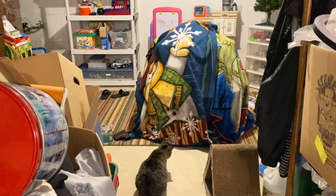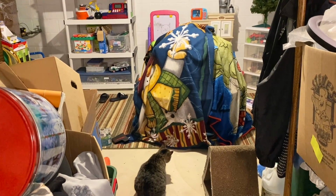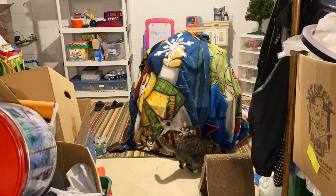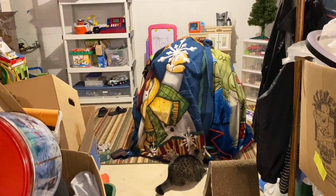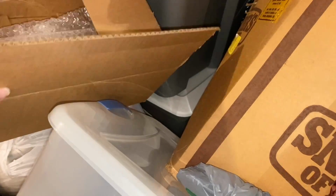And I had to share this little sweet scene of my boys and Pepper playing down here in the basement, because this is my why. This is why I'm taking the next step to decluttering down here. And because we do it each and every week, it's getting so much easier now.